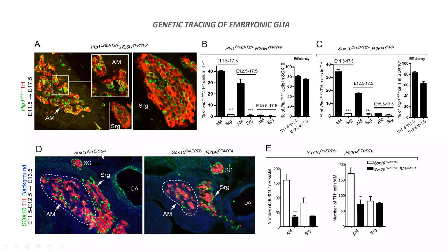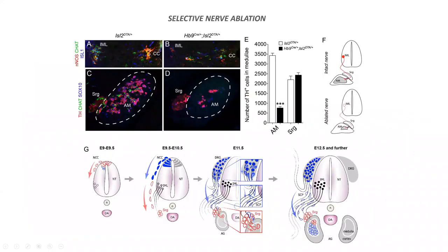And finally, we did an experiment similar to what we did with the parasympathetic nervous system. We decided that we would ablate this nerve. You see this red nerve in F? We will kill the preganglionic neurons, and we utilized the HB9-Cre;ROSA-DTA genetic construct, a very complex crossing of mice. So these neurons die, or they never form initially. And then this nerve is not forming. And when this nerve is not forming, then the adrenal medulla is super tiny or non-existent.